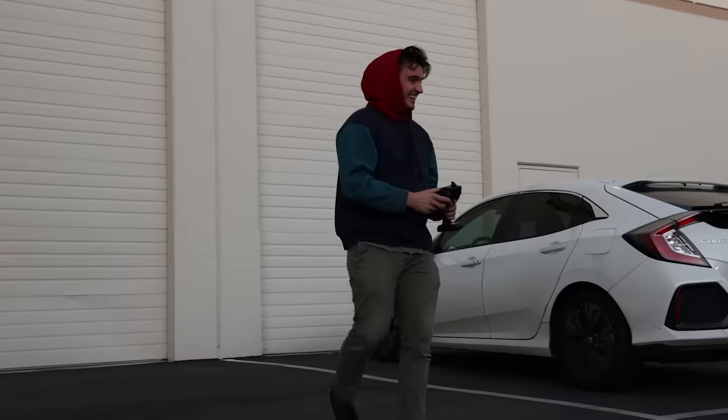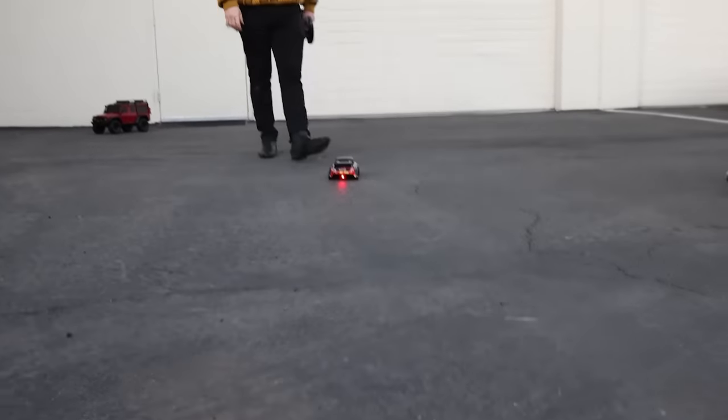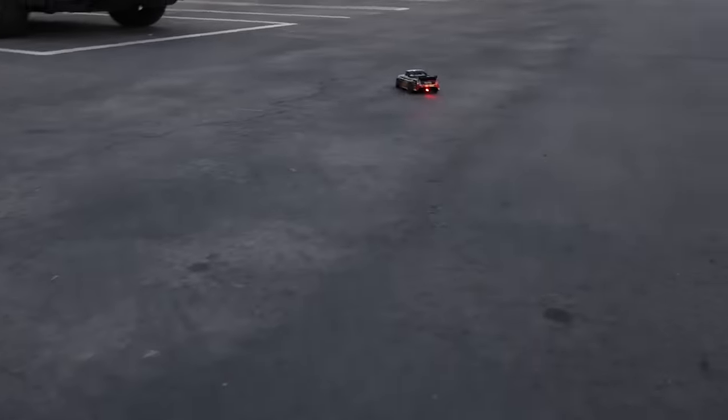That was wild, bro. That's so cool. It's not fully charged, so it doesn't have all the power. Look at that, dude. It's ripping. It's just like butter. Bro, that looks so fun.